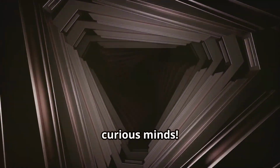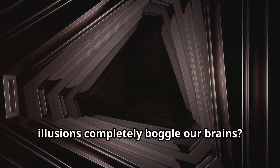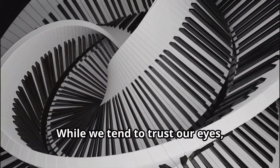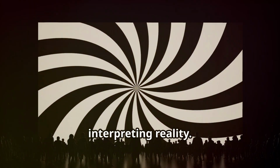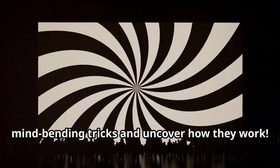Hey there, curious minds! Have you ever wondered why optical illusions completely boggle our brains? Optical illusions are fascinating because they reveal the limitations of our brain's perception. While we tend to trust our eyes, optical illusions prove that what we see is often the brain's best guess at interpreting reality. Let's dive into the science behind these mind-bending tricks and uncover how they work.